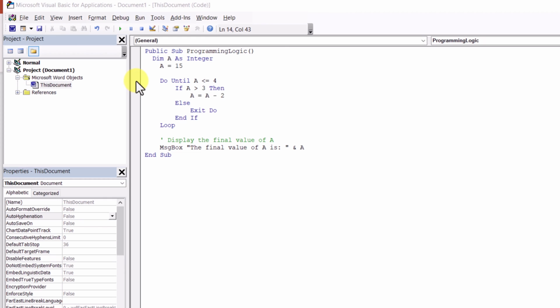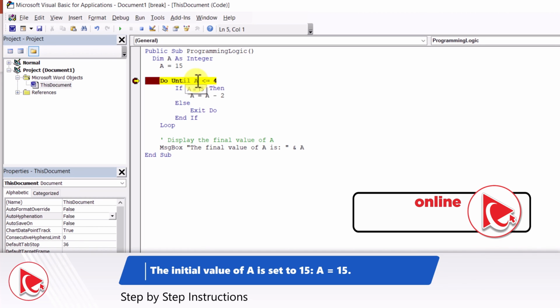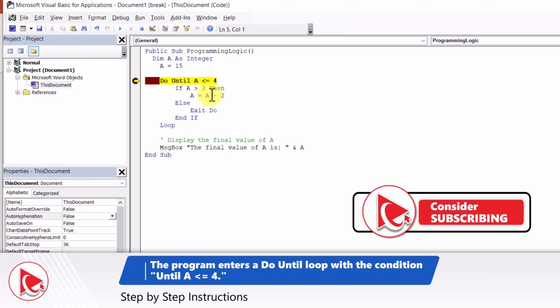calculated. This editor allows us to stop the program by using the breakpoint, which I am going to do on the statement do until. Now, when I click run the program, the application stops and I can navigate and see the values of variables. In this case, A equals 15. And A meets the condition because 15 is greater than 4.